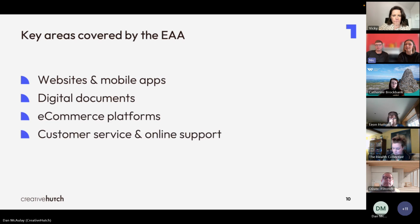So the key areas that will be covered by the EAA will be websites and mobile apps, digital documents, e-commerce platforms, and customer service and online support, which you would think would already be accessible to most, if not all people, but that's just not the case at the moment.